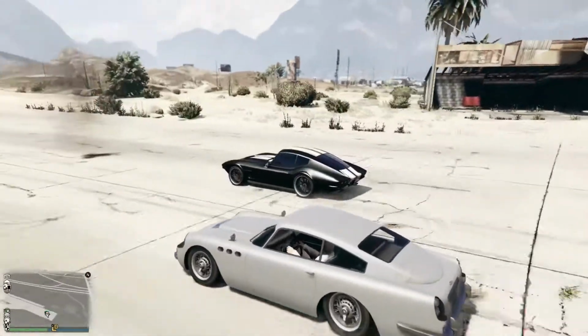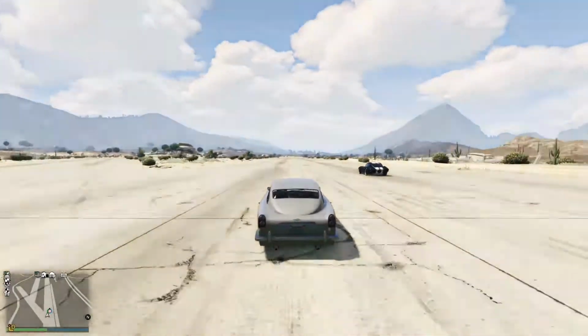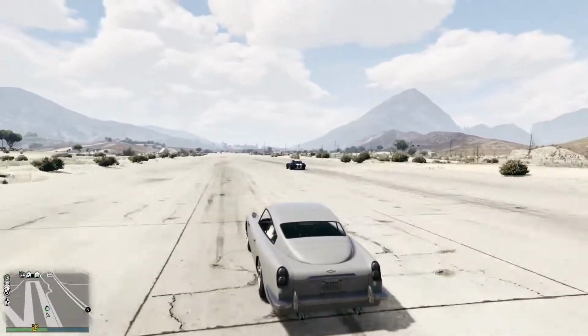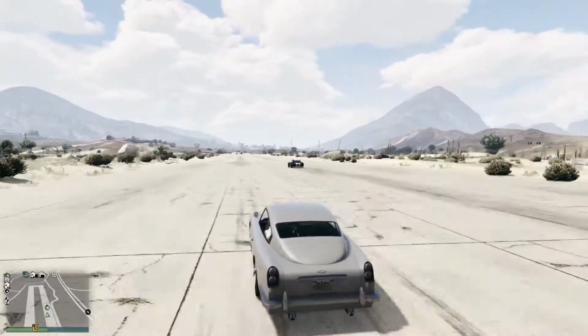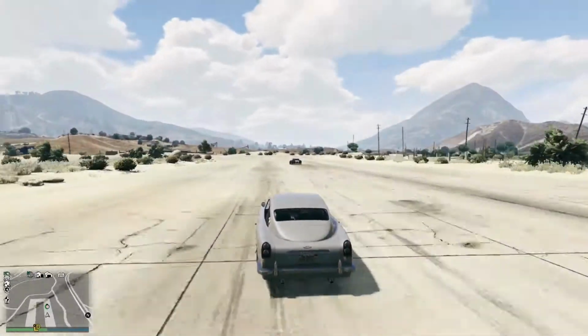And here we go, ladies and gentlemen. This is the Inverto Coquette, I do believe, the classic. I can't tell you the price of this particular vehicle. I thought I cut it out of the video, don't you know? It seems that I neglected to do so. But as I say, it is a classic sports car, ladies and gentlemen. This is the Inverto Coquette.